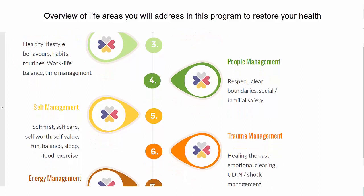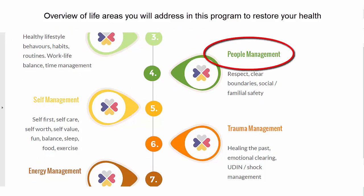Now, within that also, we're going to have to look at people management. We may have to learn how to manage the people in our life who are causing stress. That could be at home, it could be a partner, children, or friends, it could be at work, it could be in many different areas of your life. But we're going to have to learn how to manage people, which comes back to learning how to manage ourselves, and in particular how to manage our feelings and our communication with other people, and potentially how to assert ourselves, how to create clear boundaries, how to put a stop to unfair behavior and treatment.